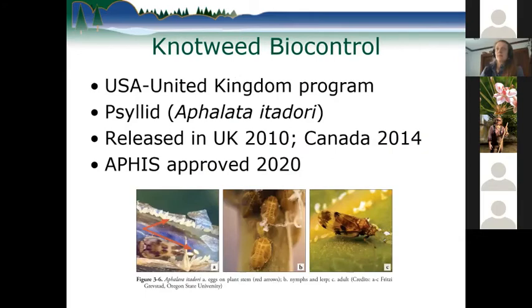The United States and the United Kingdom had a program that they've been working on for a long time to identify a biocontrol agent for knotweed, and they did identify one. It's a psyllid. The Latin name is there, I'm not going to try to pronounce it. It was first released in the United Kingdom in 2010 and then Canada in 2014. APHIS approved this organism to be used as biocontrol in the United States in 2020. So that's at the federal level. It was okay to introduce here.